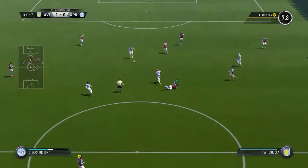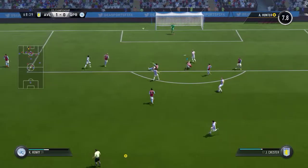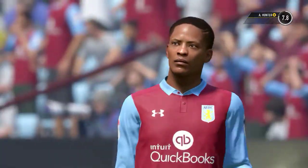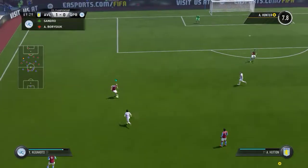It's time for a substitution for Queen's Park Rangers. And now the shot. That had equaliser written all over it. Well, when you see him this season, he's finished harder chances than that. I don't think he can believe it.